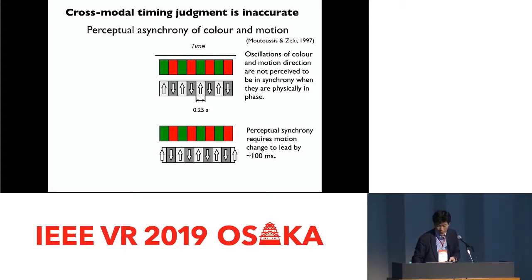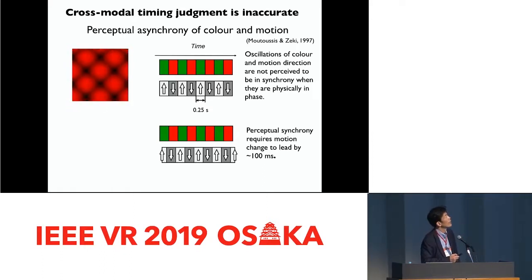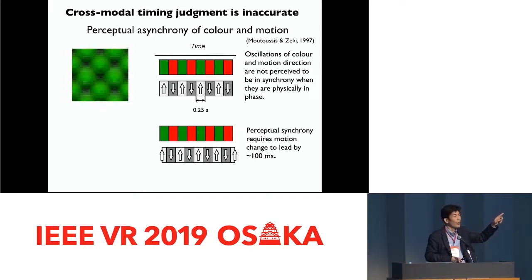And the interesting thing is that now you see red and green, and now it is up and down. My question is, when the stimulus is moving downward, whether the color is red or green. How many of you think it's red? How many of you think it's green? But you should look here, there's an answer here. Actually, the direction of motion is downward when the color is red.